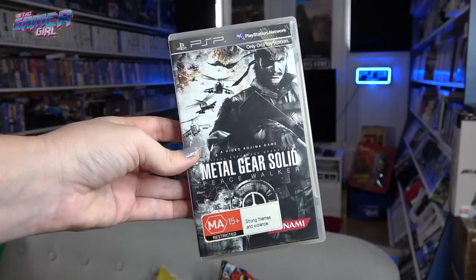So on the way out the door, Retro Gamer Guy wanted to pick up Metal Gear Solid Peace Walker. Didn't actually have this version on the PSP, so that was one of his pickups. On film, you would have seen that I ended up picking up Leisure Suit Larry. I can never say that word. Looks interesting. So got a few of those games now, and they're always a bit of fun.